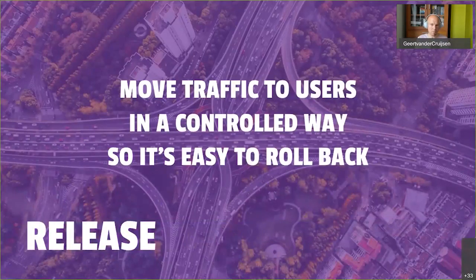So then from deploy, we move into the release stage. And with release, we're focusing on how can we move traffic to our users in a controlled way so we don't expose the new feature to everyone and all our users, but can control it so we can control the blast radius of things that go wrong?